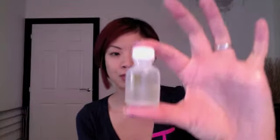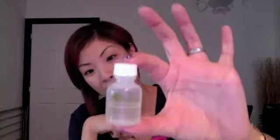Now, in addition to these, if I do get a breakout, I use the Origins Spot Remover Anti-Blemish Treatment Gel, which comes in this tiny size. And the only reason I don't use the Normaderm Concentrate, which I think is also for when you have a breakout, is because I bought this a good year and a half ago, and you know what, I've still got half a bottle, and I found this worked well anyway for my skin.